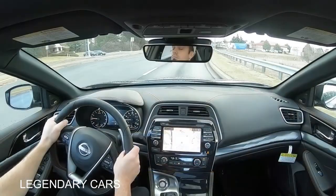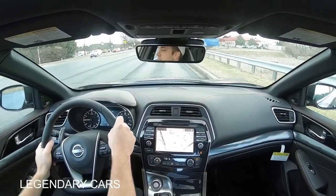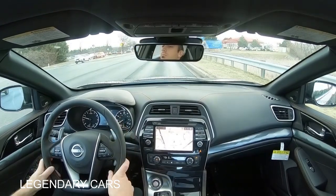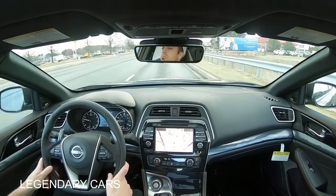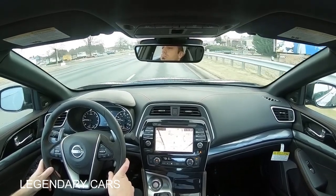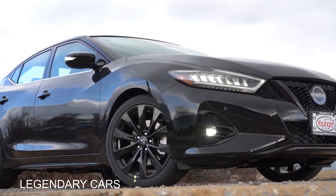Rain sensing windshield wipers are also going to come on the Platinum trim level, adding to forward visibility, because that is essentially going to turn on the windshield wipers whenever the Maxima detects any kind of mist or rainfall. So that's going to assist with forward visibility there as well. But that pretty much rounds out the performance segment of this review, you guys. Let's now go ahead and take a look at the exterior of our brand new 2023 Nissan Maxima.